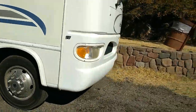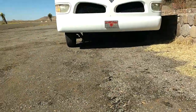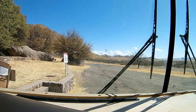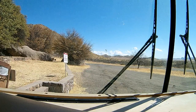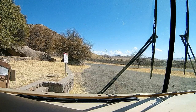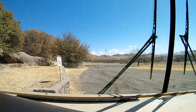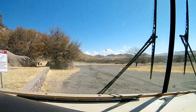Here, look at this. That's quite a bit. All right, we're getting ready to leave Point of Rocks. We're still on the jacks. I'm gonna show you what it looks like when we drop the jacks. So, here we go. And goodbye to the Point of Rocks. Good overnight stay.